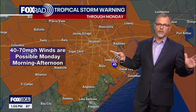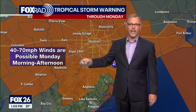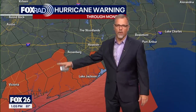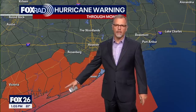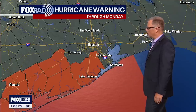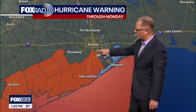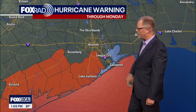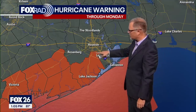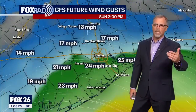All of the Fox 26 viewing area is now under that tropical storm warning because of those winds. 40 to 70 miles an hour are possible. Those hurricane force winds are going to be focused where that landfall takes place. So all the way getting up close to Rosenberg is where we're seeing some of those warnings, and we went ahead and included all of Brazoria County, although I don't think we'll probably get them. If you're in Pearland and you live near the Beltway 8, I don't know that is as much of a threat. You're right on the edge, but certainly could get some gusty winds as well.